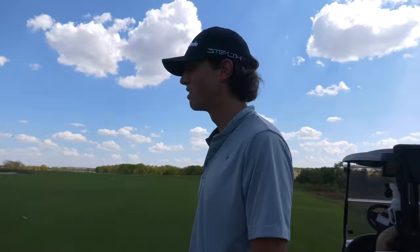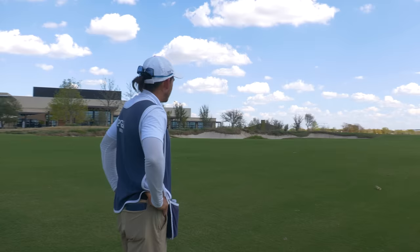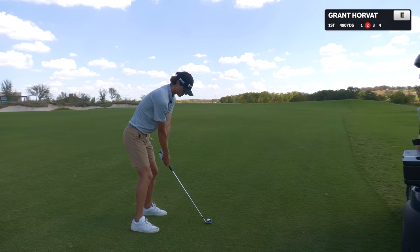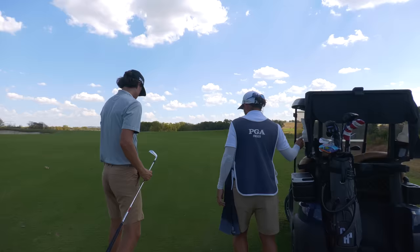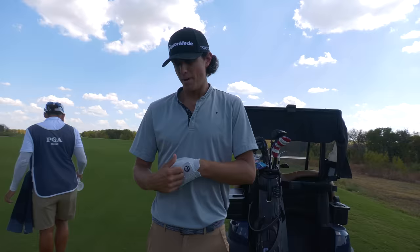Okay. Coming up here. Probably one of our marquee holes on the course. Should be left to right with maybe a touch of help here. Okay. I'm gonna go with a 7 iron. Full 7 iron here. All right, I like it. Okay. Definitely just on the left side. Decent miss, I just kind of tugged it a hair. But we're gonna be just fine.